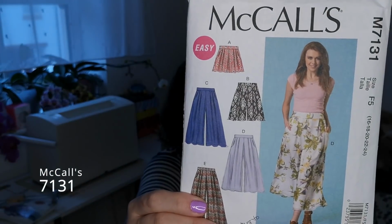Okay, the next one is an odd one out, and it is a pair of gorgeous culottes. The pattern I used was McCall's 7131, and it's version C, a midi length cloth. This is my third time using this pattern, and I absolutely wear them to death.